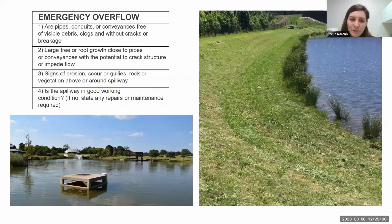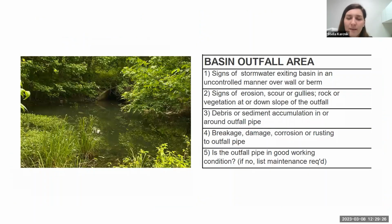And like I was mentioning about the emergency overflow, this is an emergency overflow in a wet pond. An emergency overflow in a basin can be hard to find, because you have to think about what, after it hits a certain elevation, where it would flow over. I don't think that's something you can automatically see sometimes. But if you can see it, definitely keep it clean and not choked out with plants and stuff like that. And then I think this might be the last section, the basin outfall.